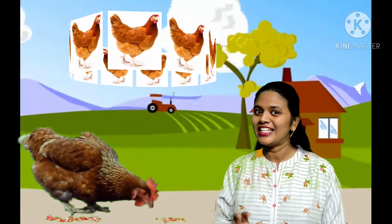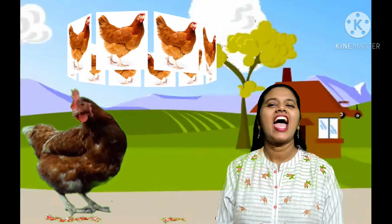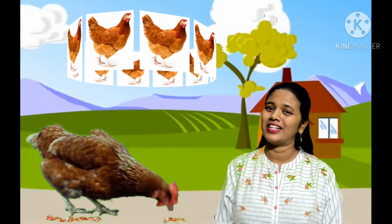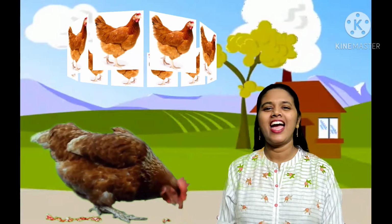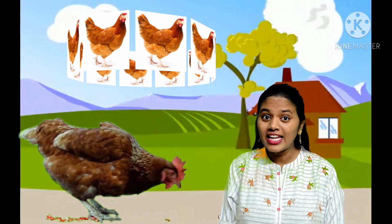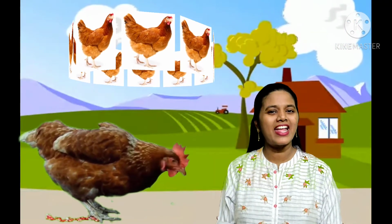Yes, children, can you see what it is? It is a hen. Hens are domestic or farm birds. We see hens in brown, black, red and white in color. We get eggs and meat from hen.